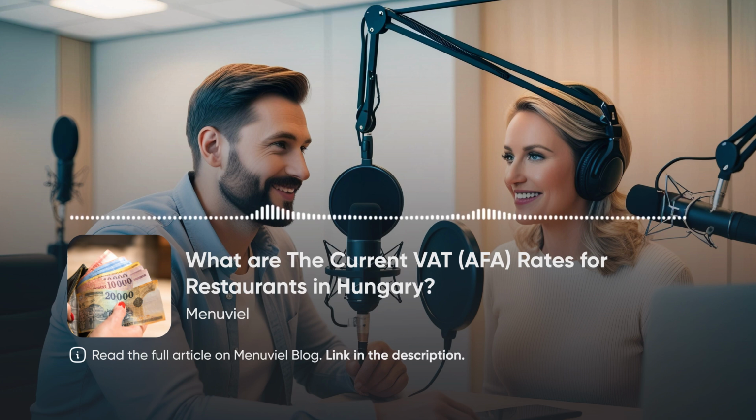But let's be real, it can't be as easy as just asking for a refund and getting a check in the mail, right? You're right, it does take a bit more effort than that. Accurate record keeping is absolutely essential. You need detailed documentation for every single VAT-related expense if you're going to support those refund claims. So no more stuffing receipts in a shoebox and hoping for the best come tax season. Got it. Organization is key when it comes to VAT.